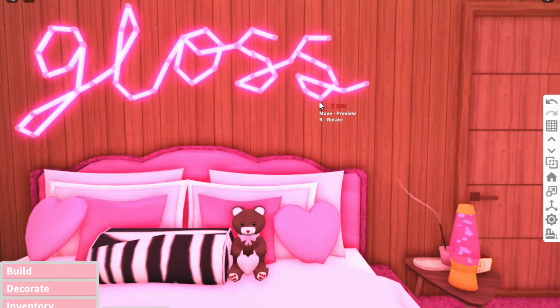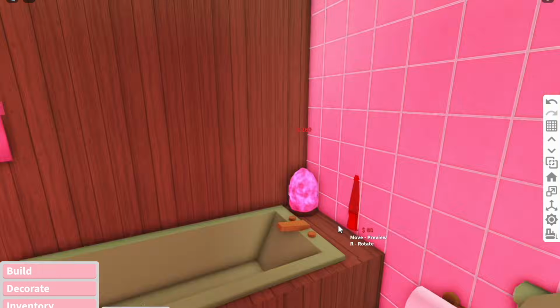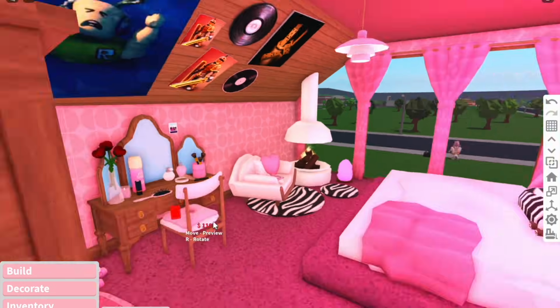That bear finally has a face. Do we add one of these? Oh my gosh, wait, that is so cute. And like a lava lamp. I need a candle. I'm just stealing stuff from the rest of the build, to be honest.